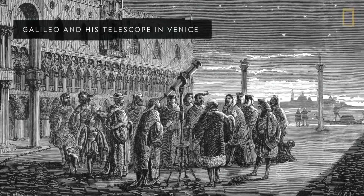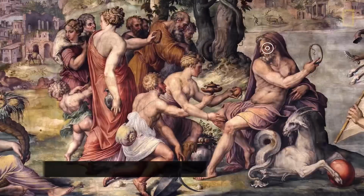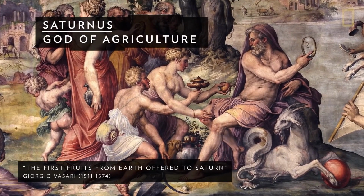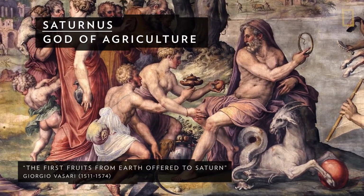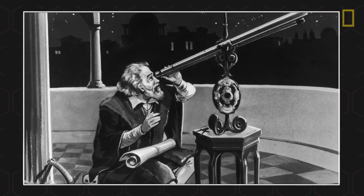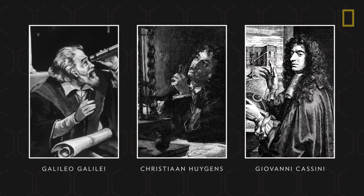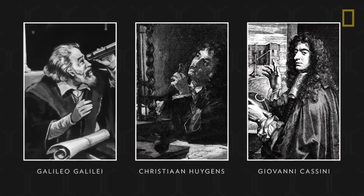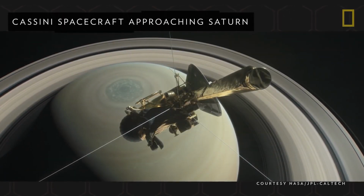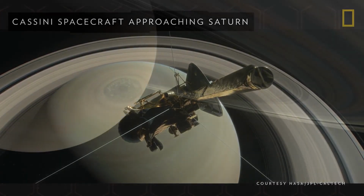Saturn has fascinated scientists and amateur astronomers alike for thousands of years. The ancient Greeks and Romans, who named the planet after their god of agriculture, believed it was a star. It wasn't until the 17th century, after the telescope was invented, that scientists like Galileo Galilei, Christian Huygens, and Giovanni Cassini could take a much closer look. Only then was Saturn's planetary status discovered, and ultimately, its many moons and brilliant rings.